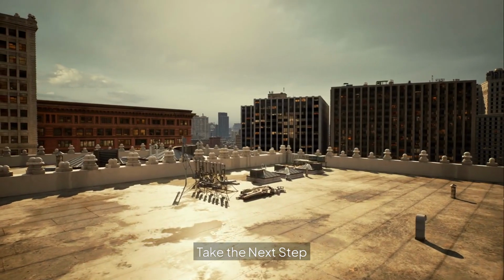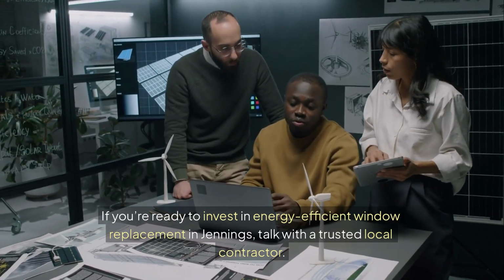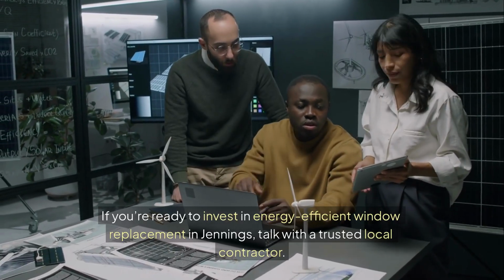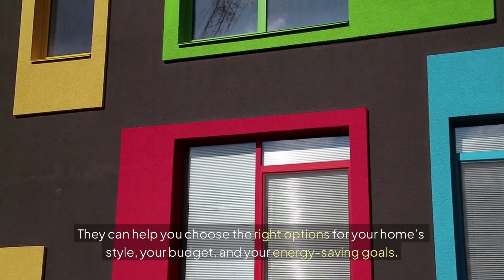Take the next step. If you're ready to invest in energy-efficient window replacement in Jennings, talk with a trusted local contractor. They can help you choose the right options for your home's style, your budget, and your energy-saving goals.